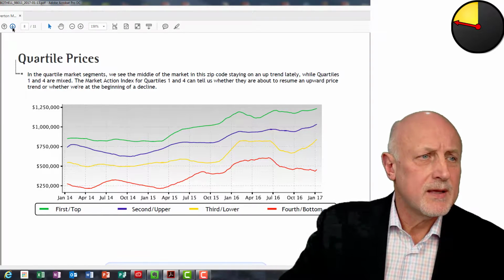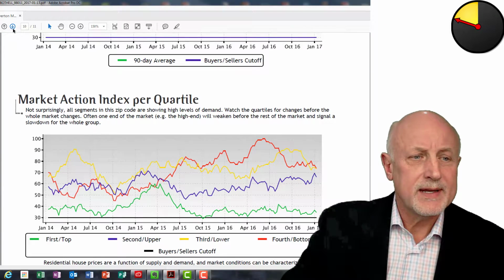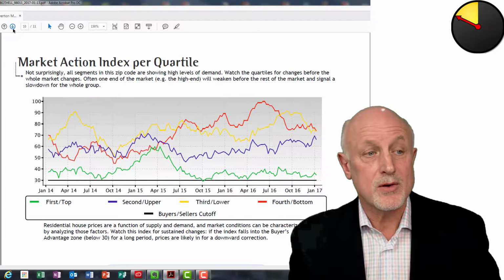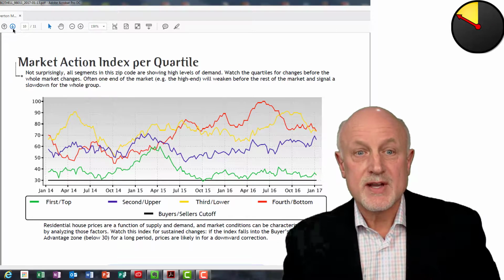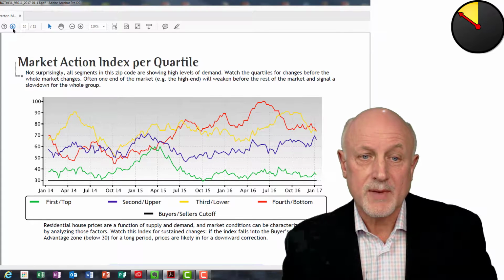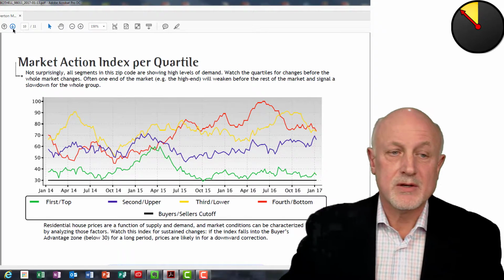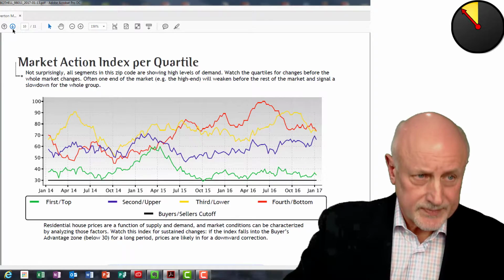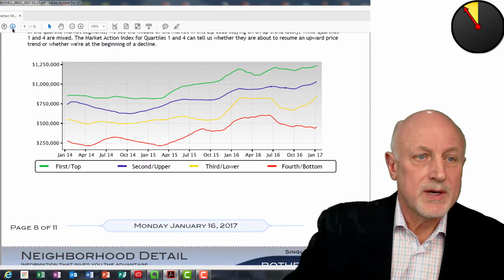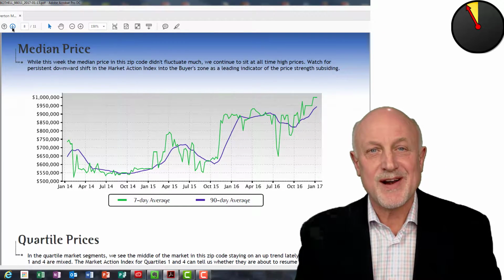Now, if we go to the next page, we look at the market action index. Again, what is the demand per quartile? And this is where you see that top quartile, those $1 million homes, way lower demand for those. There's not as much market. But if you're the yellow or the red, which is that lower third or the bottom quartile, that's where demand is still really strong for your homes comparative to your zip code. So overall, we'll get back up here. Still a strong upward trend. And we're just coming up on our 4-minute mark.